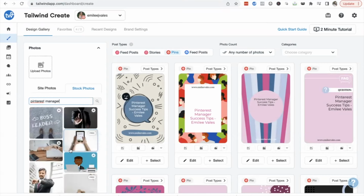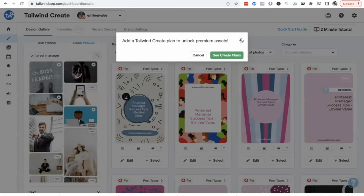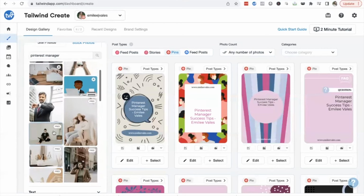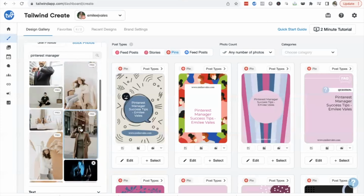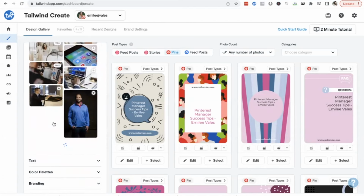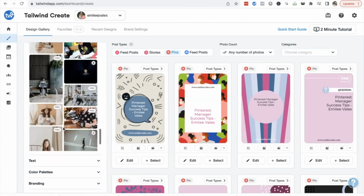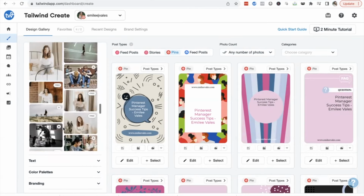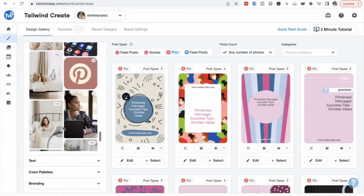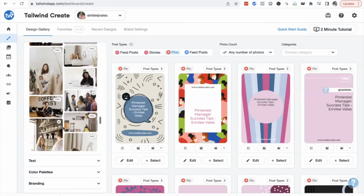So it is kind of nice that you have the photos. Depending on the level of account you have with Tailwind, there are some premium things that you won't have access to. So I don't have that. I'm okay with that because a lot of times I'm using my own brand photos anyways. So you would want to select something that says free if you don't have that premium plan. And when you're searching for pictures, this holds true to just best practices for pin design in general, find a pin that is going to make sense for what you are directing that pin to. So if it says Pinterest Manager, you want to convey that within the picture.